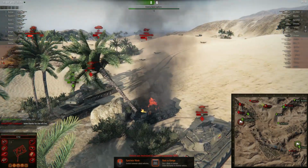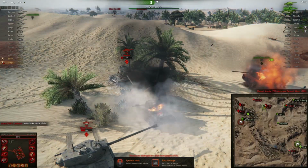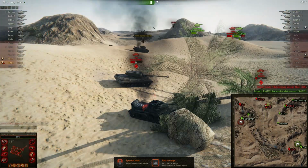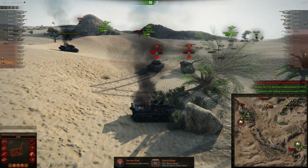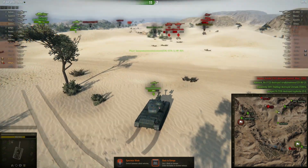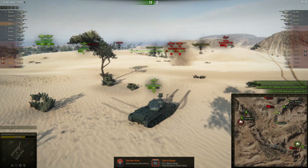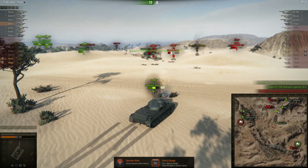Jeez. Oh, is he reloading? It looks like it. Why did he go? What's he doing? Why did he even go in there? That was not the best play. Well, we didn't have that. Well, at least we won. Yeah. Stalled them long enough so they didn't go back and defend. It wasn't too bad either. We did pretty good considering.